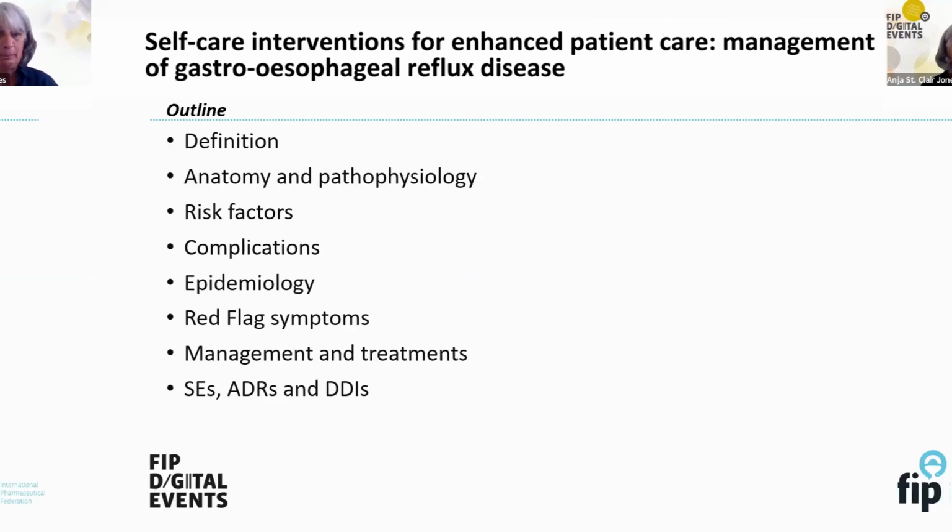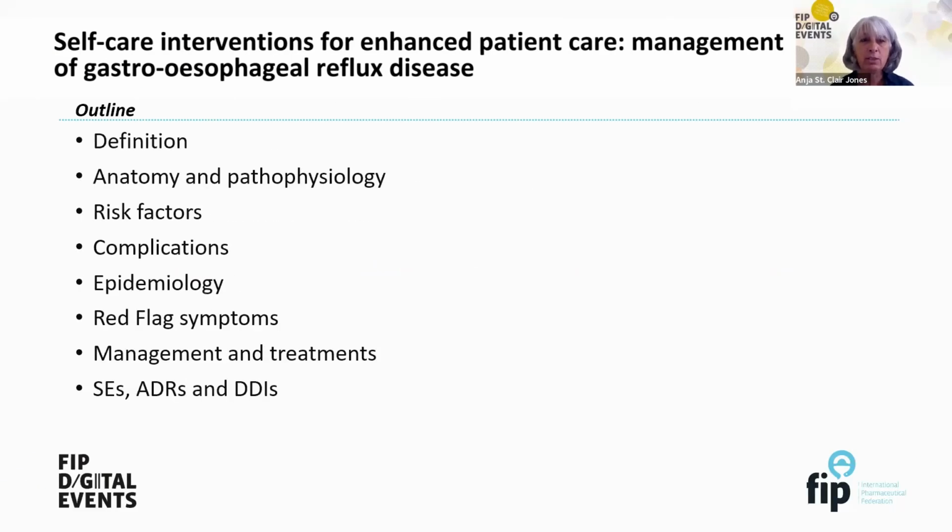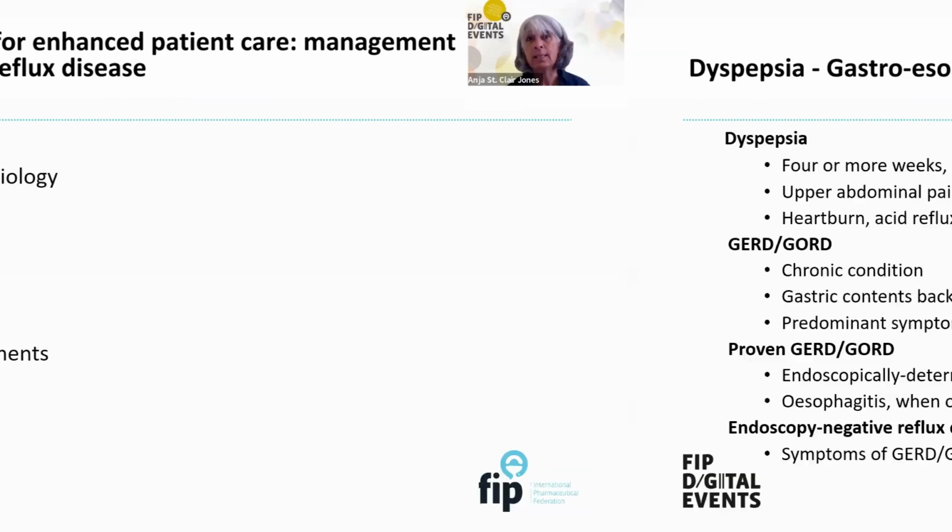So we're just quickly looking through the definition of GORD and reflux, anatomy, risk factors, complications, and a bit about the epidemiology. It's not as prevalent in every country. Red flag symptoms. I want to talk a bit about management, which is obviously the core of pharmacy practice, and side effects, ADRs and DDIs.